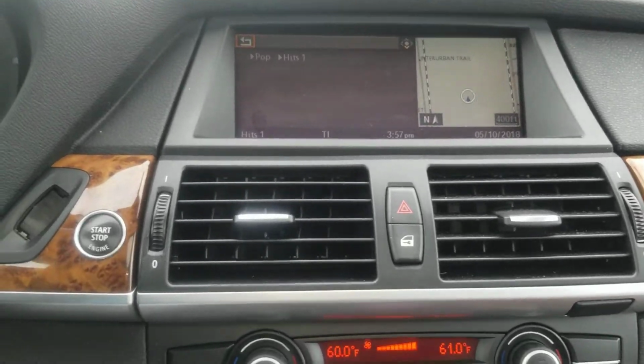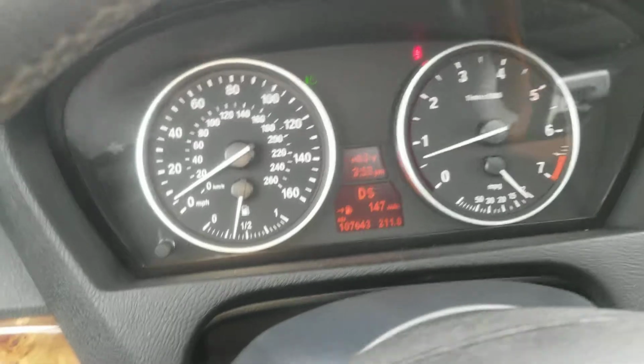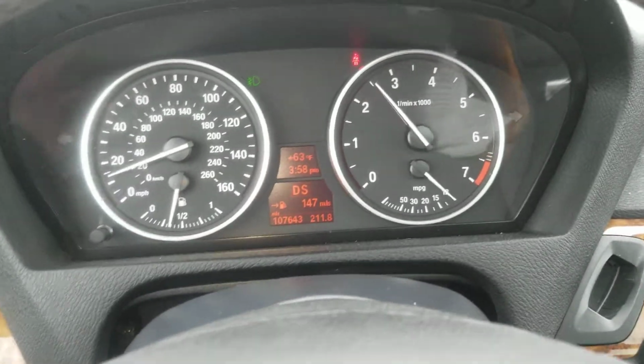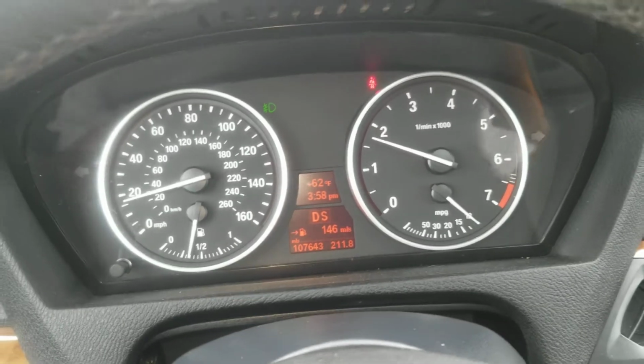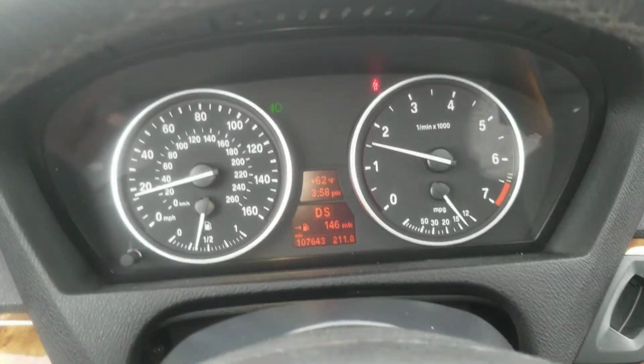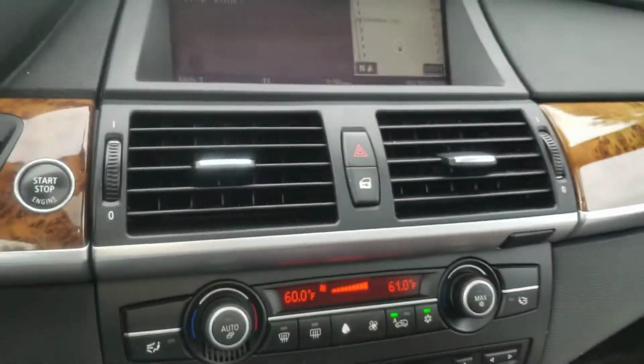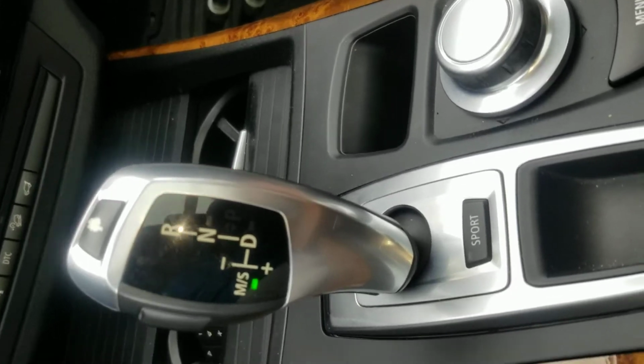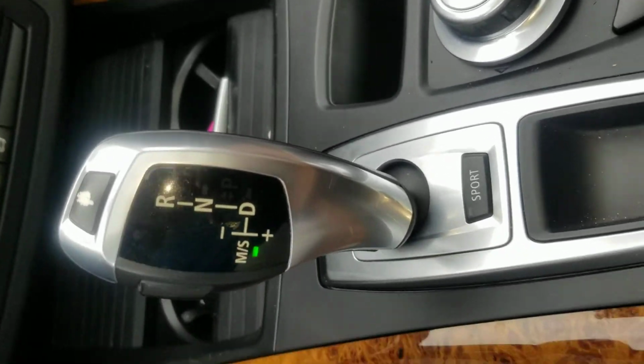So this right here, I'm in a 2009 X5, 107,000 miles on it. It's that big boy, 8-cylinder, inside peanut butter. It's also the iDrive edition. For those who don't know what iDrive is, this right here is considered a little iDrive.